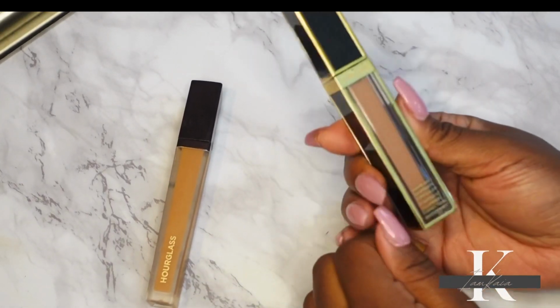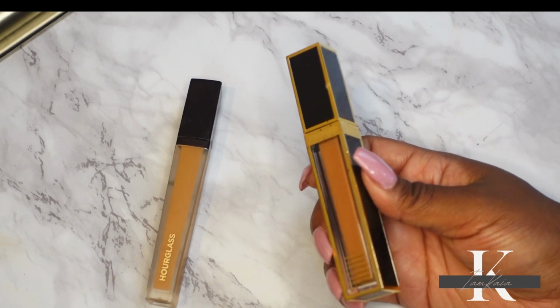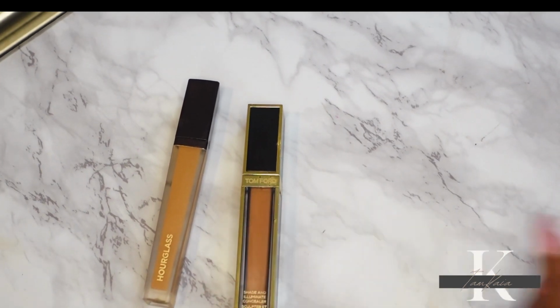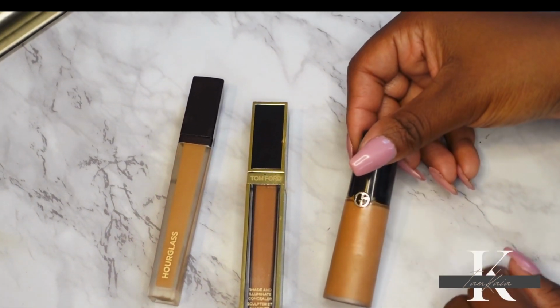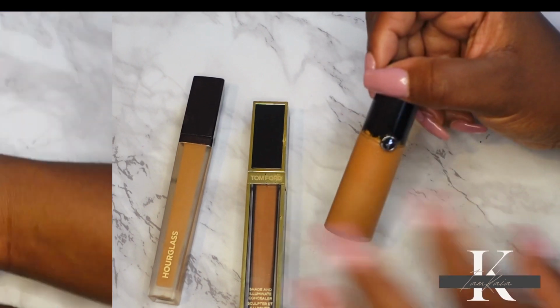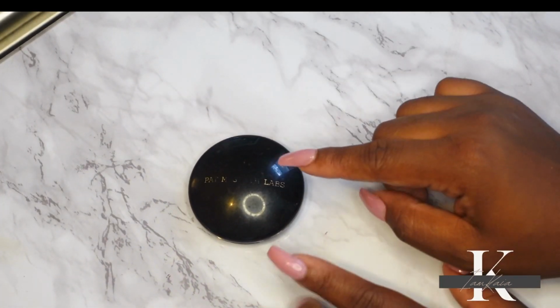And this month I'm going to be using the Tom Ford Shade and Illuminate concealer as well. And just in case, for whatever reason, I end up hating these two, you already know I am going to put one of my Holy Grail concealers in the bag just in case, and this is the Armani Luminous Silk Concealer.